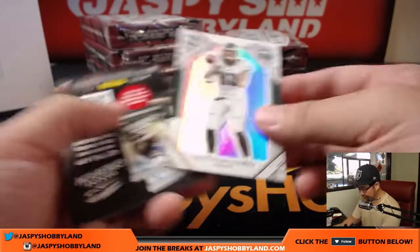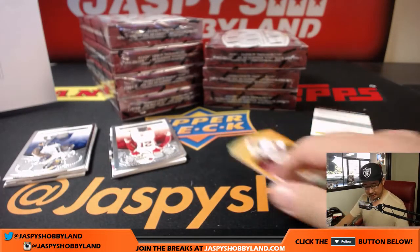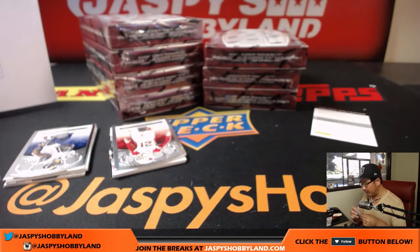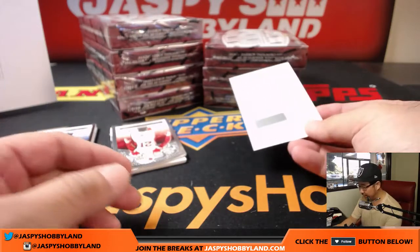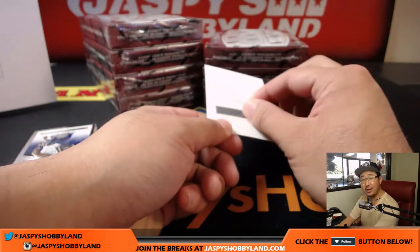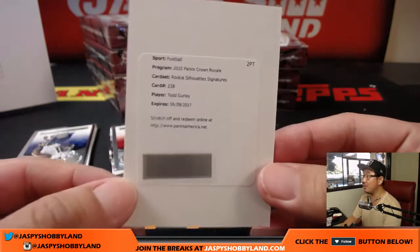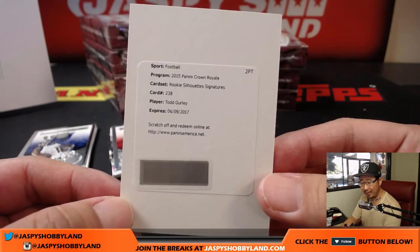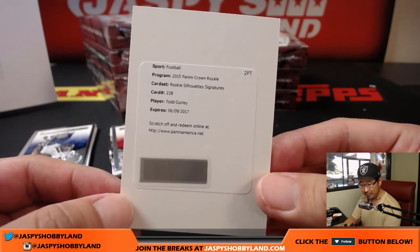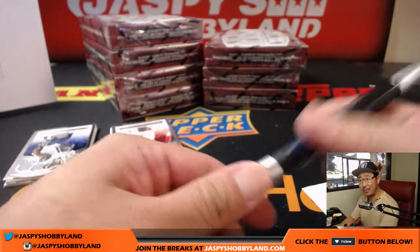And a redemption. The redemptions may be expired, but usually Panini is pretty good about compensating you for the redemption one way or another, or actually fulfilling the redemption. Some people have said they've scratched it off and they can still redeem it on the site. Wow, this is one you'd want to check out. Rookie Silhouette Signatures, that'll be worth the effort. Todd Gurley and the Rams, Aaron Monzone with that one. I would definitely check with Panini on getting that.